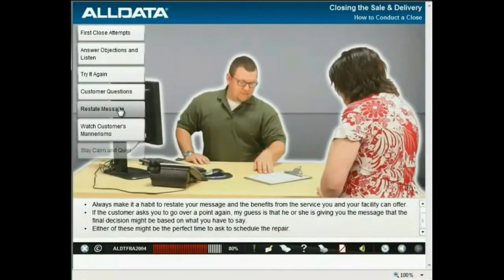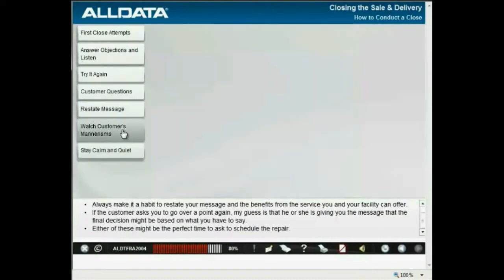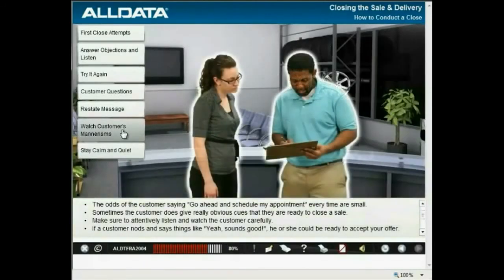Always make it a habit to restate your message and the benefits from the service you and your facility can offer. If the customer asks you to go over a point again, my guess is that he or she is giving you the message that the final decision might be based on what you have to say. Either of these might be the perfect time to ask to schedule the repair. The odds of the customer saying, "Go ahead and schedule my appointment," every time are small.